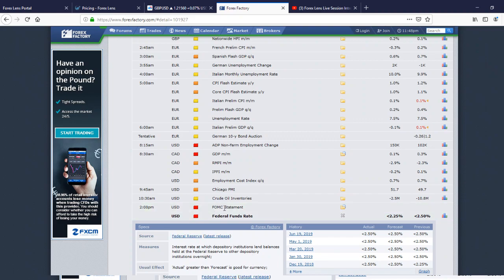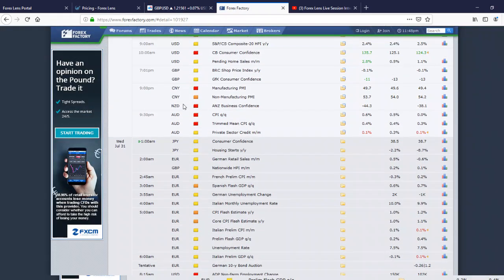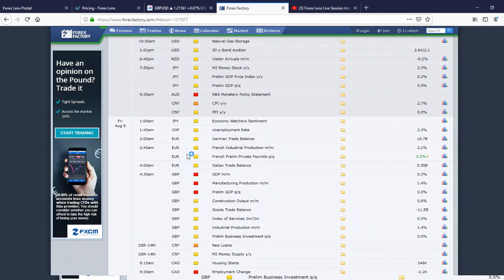But if the FOMC statement is showing signs of confidence in the economy and signs of rebound, we could have this move play out, and I'd be more than happy to enter it. We don't have pound fundamentals until I believe the next day, so Thursday, for it to inflict any sort of... actually Friday. So if the USD comes out with a positive FOMC statement, we could short the pound until Friday, and we can get out right before Monday.